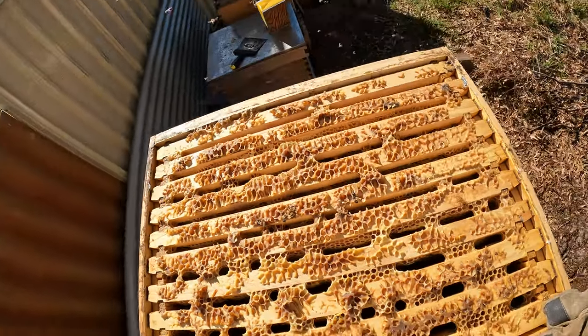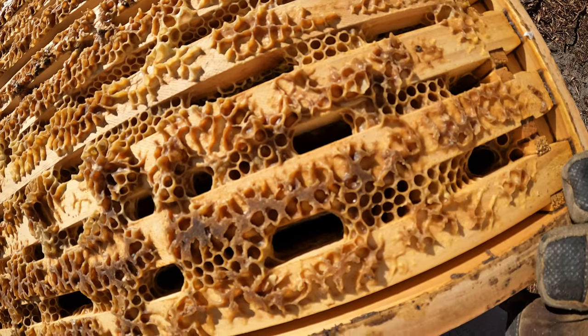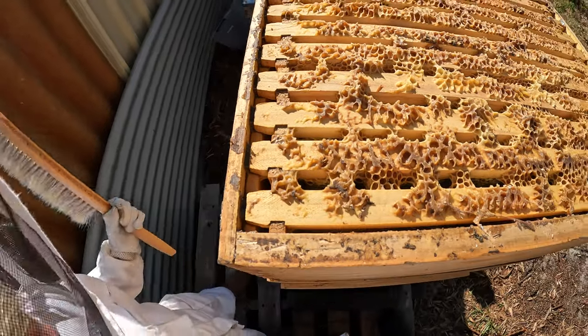Yep. All right, so this is going to be a bit of work here because we've got a bit of bridging wax, a bridging foam across each one of them. So we're going to cut that off as we remove them.